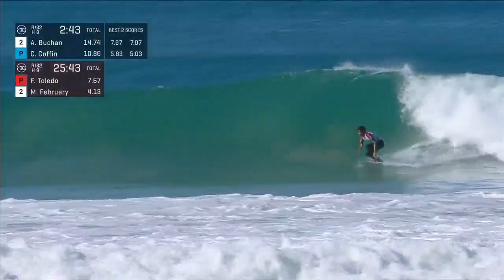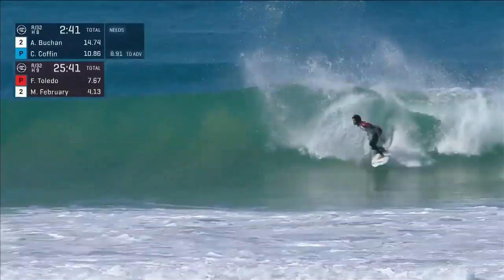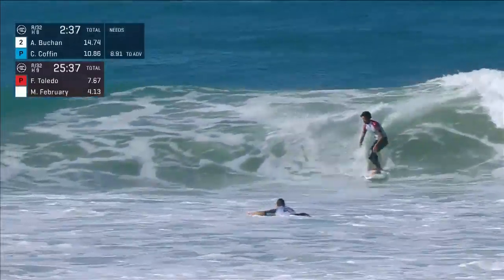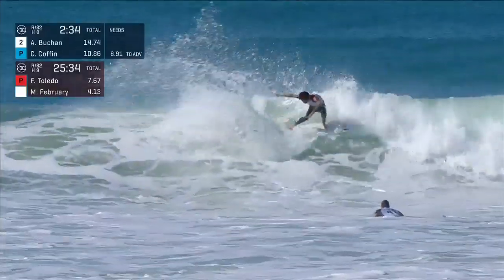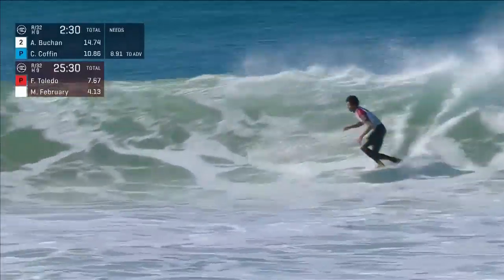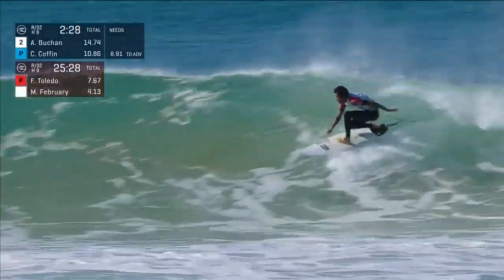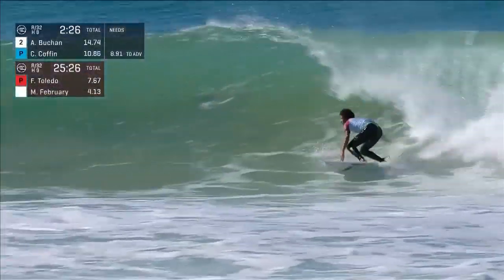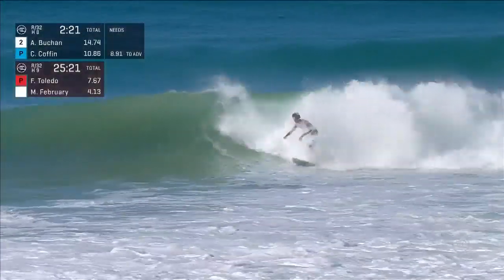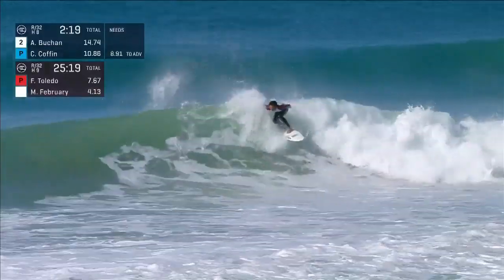Michael February, this is heat 9. He's up against Filipe Toledo, who had a 3.83 on his first wave. This one sticking pretty close to the reef, nice and cupped out. And Michael, with all that range, still manages to keep it so cool. And he moves through the inside, just leans back, puts both those arms behind his back and digs in hard.